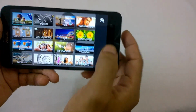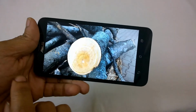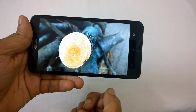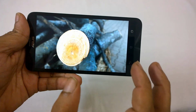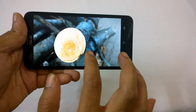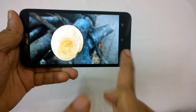So depth of field applies an artificial depth of field. Let me get a sample there. This is a normal picture which I clicked, and then later on this is the picture I clicked with the depth of focus on. Unlike other cameras wherein I have seen the software induced depth of focus is too artificial, and you can immediately make out that it's an artificial depth of field, Zenfone 2 does a really good job, and you can see that the background is blurred out, and that's called the depth of focus, and only the foreground is in detail.